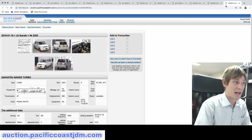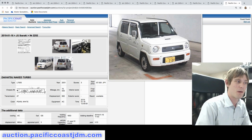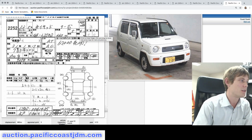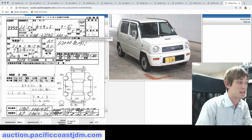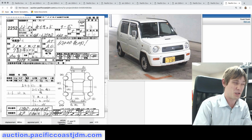And on to the last one here, a Daihatsu Naked, which is probably the coolest name out of any car that I can think of. And oh, this one's a two-wheel drive, so that's going to be super, super not fun while driving on the frozen lake. But otherwise, seems to be in fair condition. It has auction grade 3. It has a center pillar damage, which to me kind of sucks.